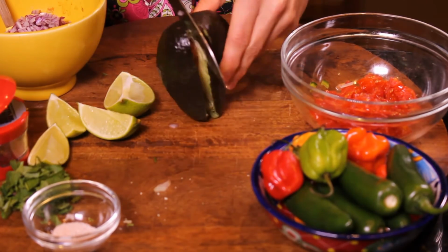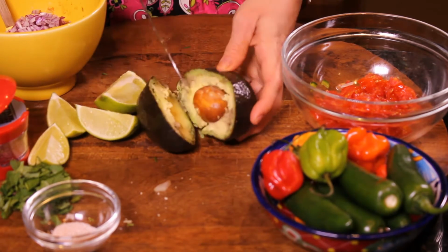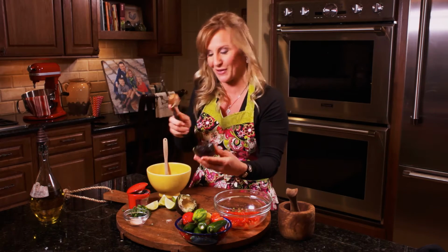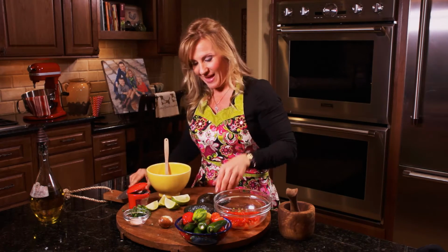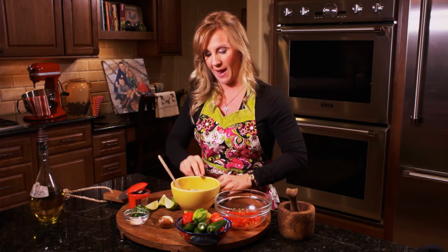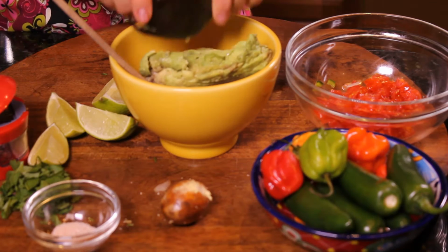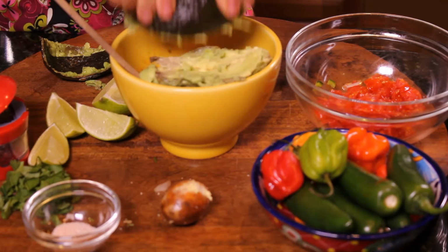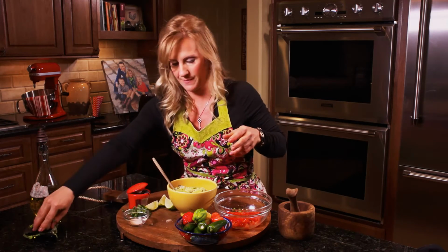And there is a very large pit inside for all of you non-avocado eaters. Okay. This pit's about to fall out, but usually I just hit it with the knife and it comes out very easily. Yay, it worked. You can remove your pit. I have 1/3 cup of red onion. That is definitely a secret. But squeeze the avocado into the bowl. There we go. This one's really, really ripe. You can just discard the shells and the pit.